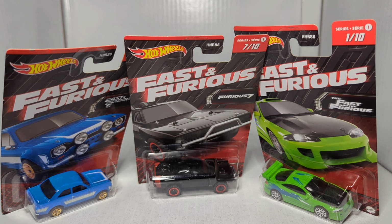I don't know why this looks so bad. This is the same way I set up every video, but anyway, in today's video, we're going to be taking a look at Series 1 of the Hot Wheels 2023 Fast and Furious Special Series, or themed series.